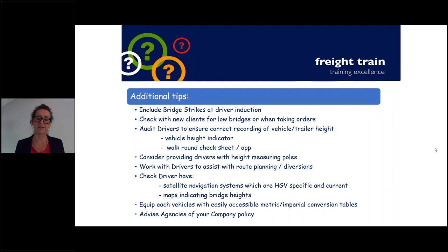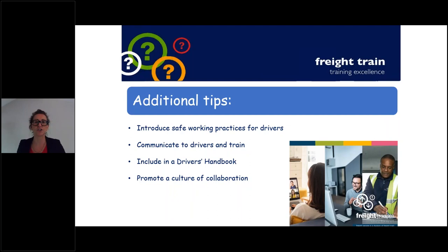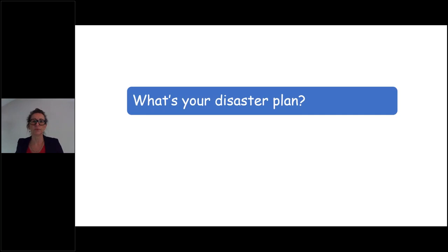So for me, introduce safe systems of work for drivers, communicate them, include them in a handbook, and promote a culture of collaboration where we're all working together. But if it all goes wrong, what's your disaster plan?